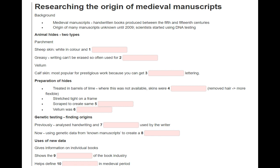The first was parchment, which is made of sheepskin. It has the quality of being very white, but also being thin. It has a naturally greasy surface, which meant it was hard to erase writing from it. This made it much sought after for court documents in medieval times. The second type is vellum, which is calfskin. This was most often used for any very high-status documents because it provided the best writing surface, so scribes could achieve lettering of high quality.